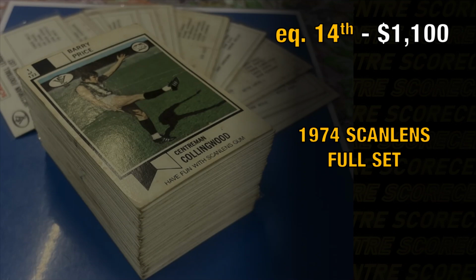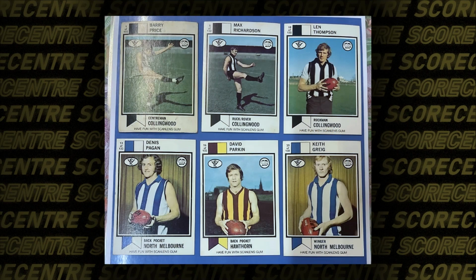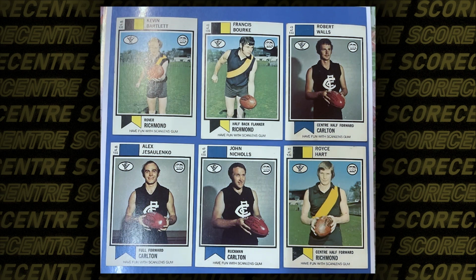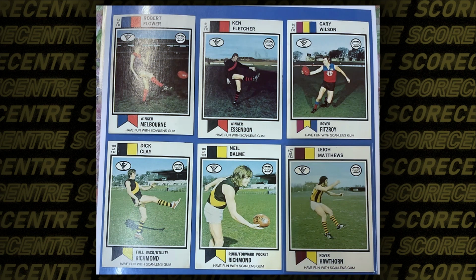In equal 14th spot for $1,100, we have a full set of 1974 Scanlons. And this is a little selection of some of those cards. Amazing hairdos back in the 70s. Yeah, amazing.